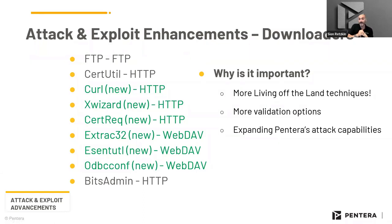Pentera has the capability to perform living off the land attacks. Living off the land means using standard approved tools and capabilities in order to exploit the network. For example, FTP. FTP is so commonly used in organizations, and Pentera can piggyback on FTP and download payloads to hosts using that.